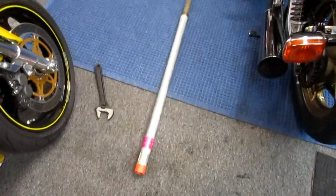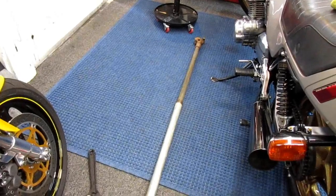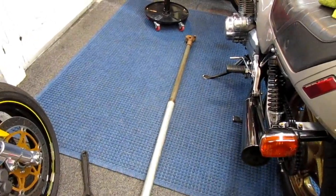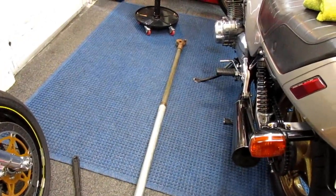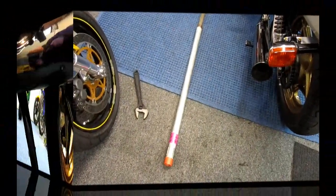So there you have it. With the pipe extension, you're probably exerting a million foot-pounds of torque on that thing, but I kept that tool. And even though I hate electricity, I hated every time I used it, it saved my bacon today. So I wanted to show this, how lucky we were today.